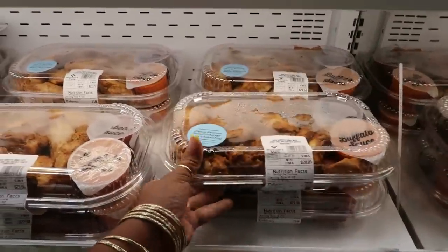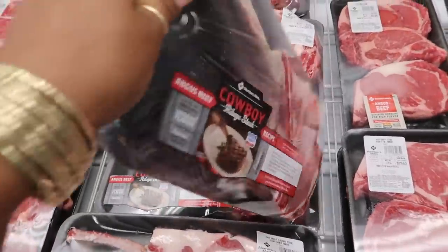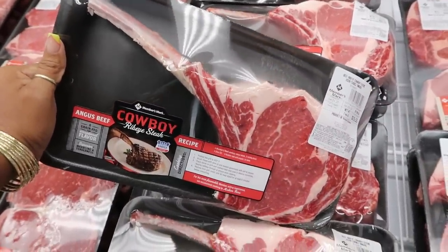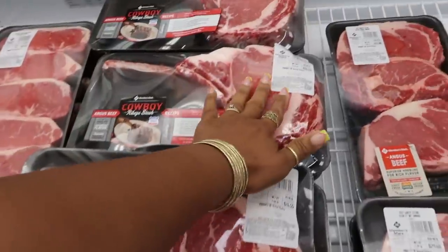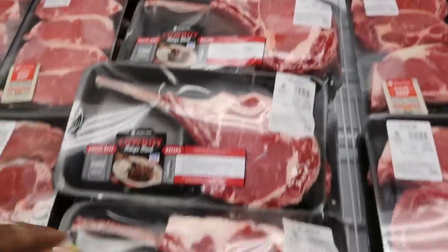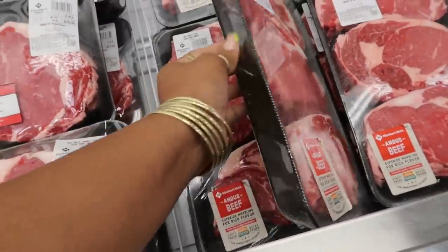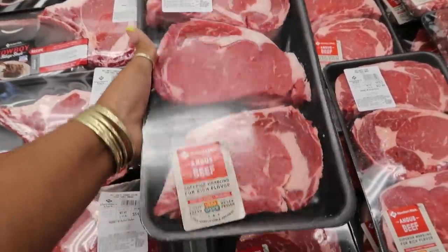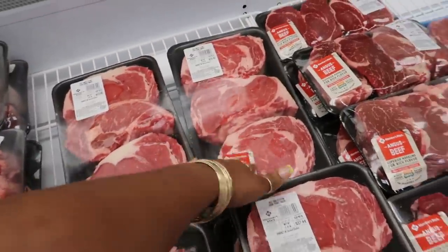Some wings for 20. Ooh, the cowboy ribeye steak is not bad. Really not bad compared to what I've seen in the past. This one is $27. And then the bigger one, this one is real thick. That's 35, but that's not a bad price. These three are nice and thick too. $29, well $30. That one is $40.